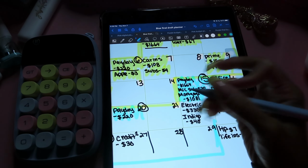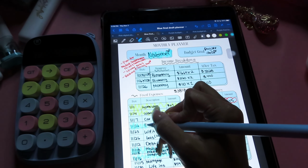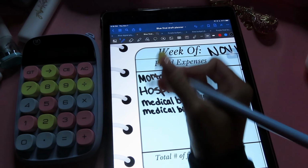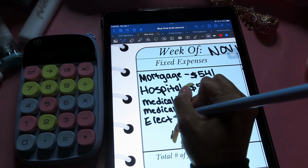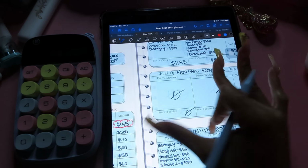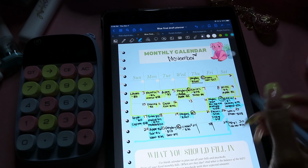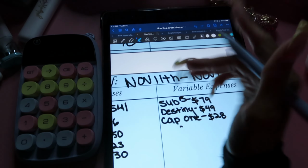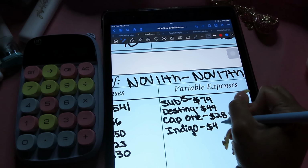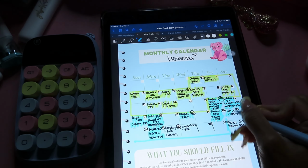All right, and then what else do we have? We have our electric for 330. I know I need to fix some of those highlighters, you guys. I didn't highlight all of those. So electric for 330. And we also have our indigo for 40. Then we have our Wi-Fi and phone for 108.